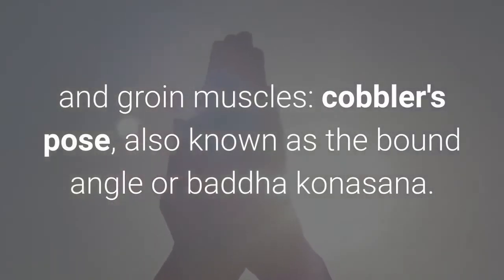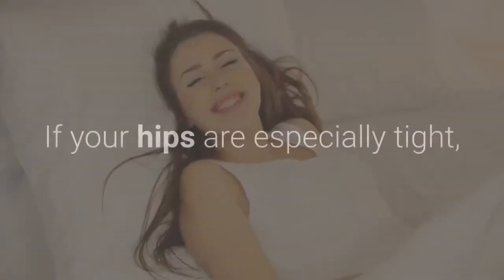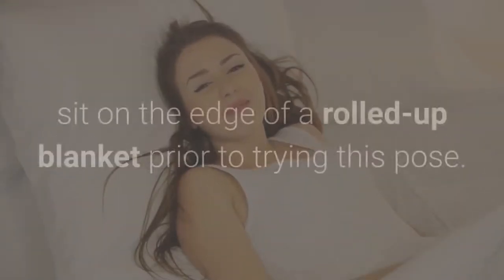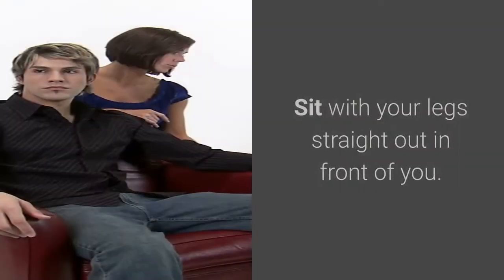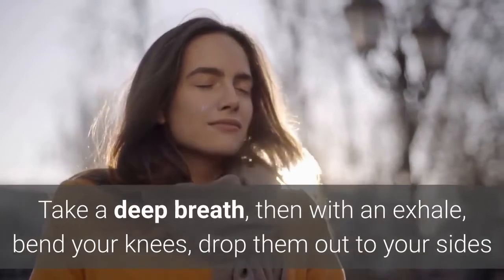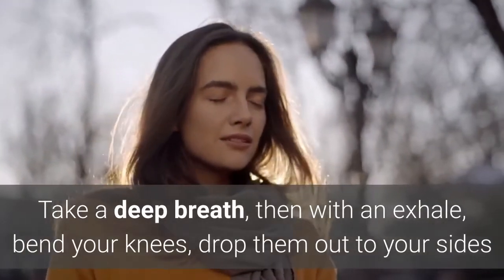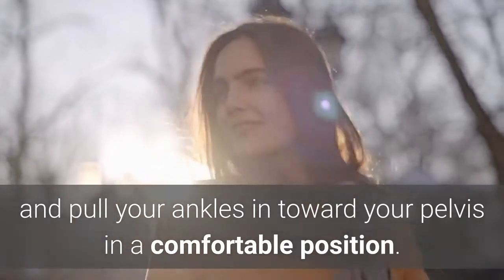muscles. Cobbler's pose, also known as the bound angle or Baddha Konasana. If your hips are especially tight, sit on the edge of a rolled-up blanket prior to trying this pose. Sit with your legs straight out in front of you. Take a deep breath, then with an exhale, bend your knees, drop them out to your sides and pull your ankles in toward your pelvis in a comfortable position.